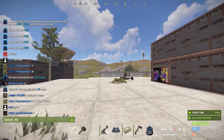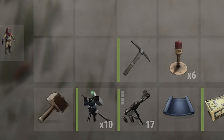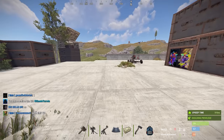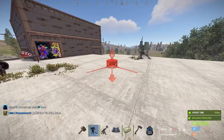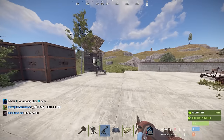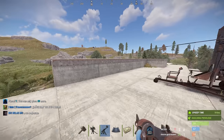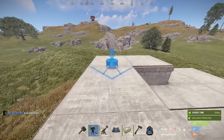Wait, can I just put... How many of those can I have? Okay, you can have one. Wait, I've got 10. Don't tell me I've got 10 of them. There's 10 of them. Oh, that's an air turret. That shoots the air as well, I think. Okay, dude. Yeah, this base isn't getting raided anytime soon. There's no way.